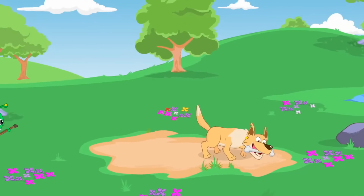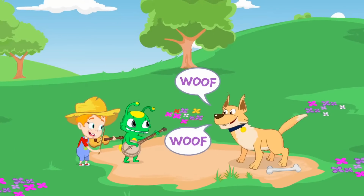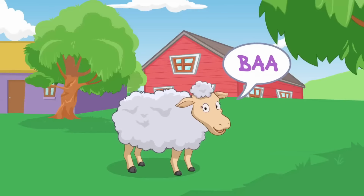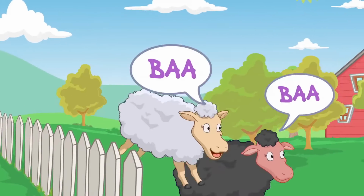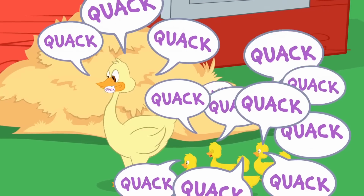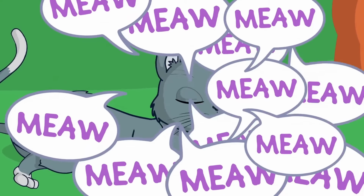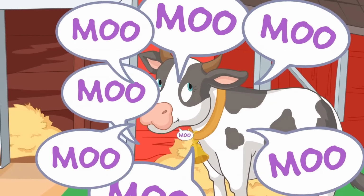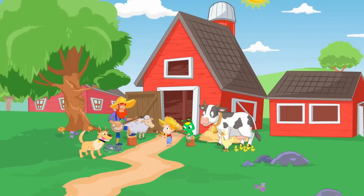And on his farm he had a dog, E-I-E-I-O. With a woof woof here, woof woof there, here a woof, there a woof, everywhere a woof woof. Ba ba here, quack quack here, meow meow here, moo moo here, everywhere a ba ba, a quack quack, a meow meow, a moo moo. Old MacDonald had a farm, E-I-E-I-O.